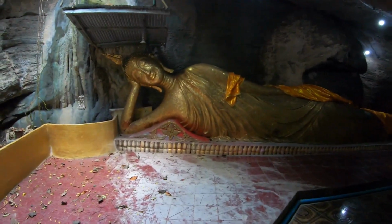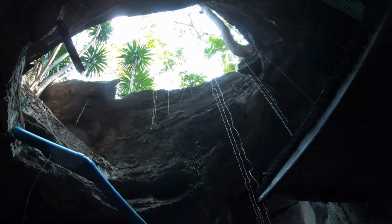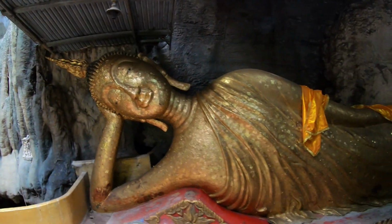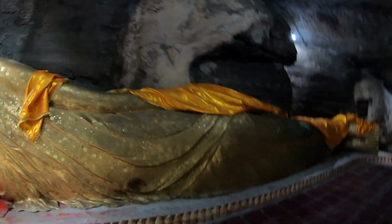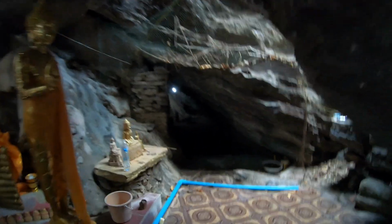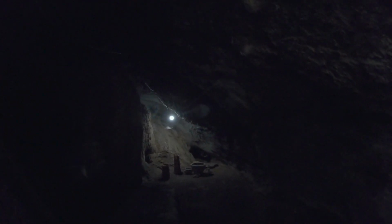Wow, it's pretty humid in here. Here are a few bats. It's pretty standard inside a cave, isn't it? Oh, look. Oh, we might get some bat action again. Look at all these hanging in here. Quite a size, aren't they? Bats!